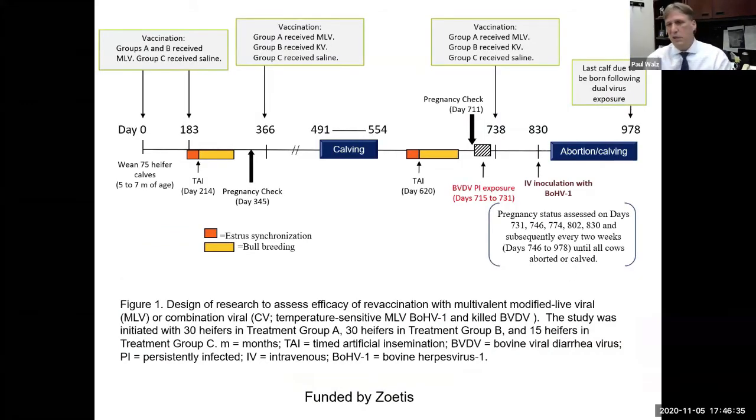This was a 3-year study. It was one of our most challenging studies. We took the calves and vaccinated them with 2 doses of modified live. We had a control group. We did a reproductive timed AI, estrus synchronization, timed AI, and a bull breeding. We pregnancy checked them, and then we revaccinated them roughly at the time of pregnancy check. We then allowed them to calve.